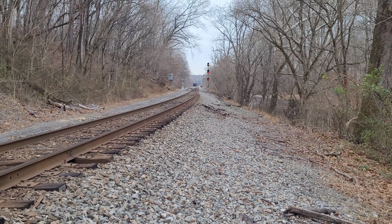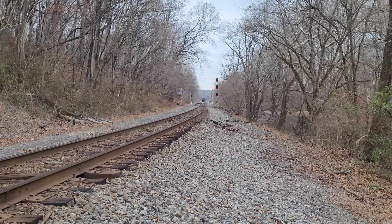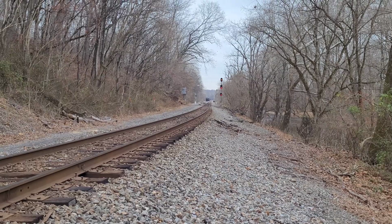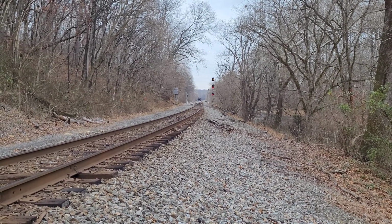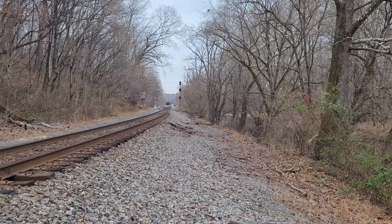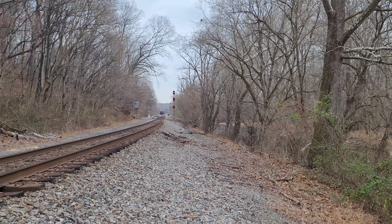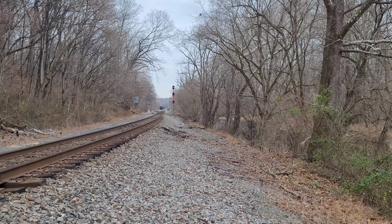I've seen an eastbound and a westbound meet on the Old Main, not like here, not actually seen them pass each other. But two eastbounds passing each other, that's pretty interesting. So, anyways, next part, you guys will see Q372. So yeah, stay tuned for that, and yeah, here we go.